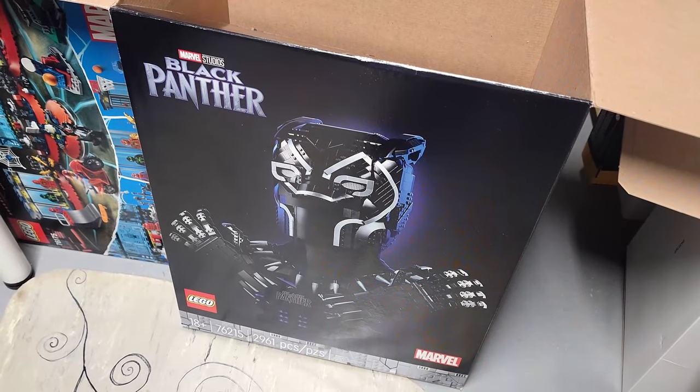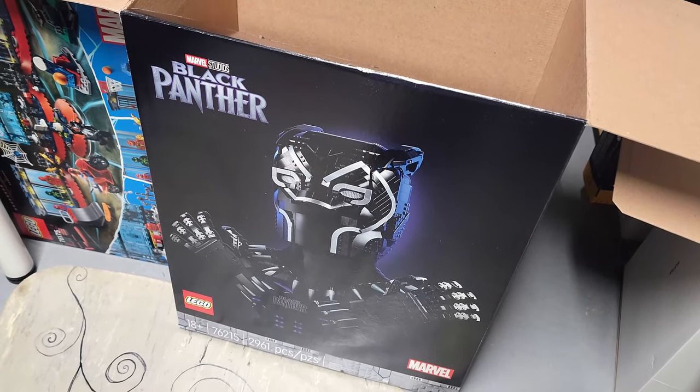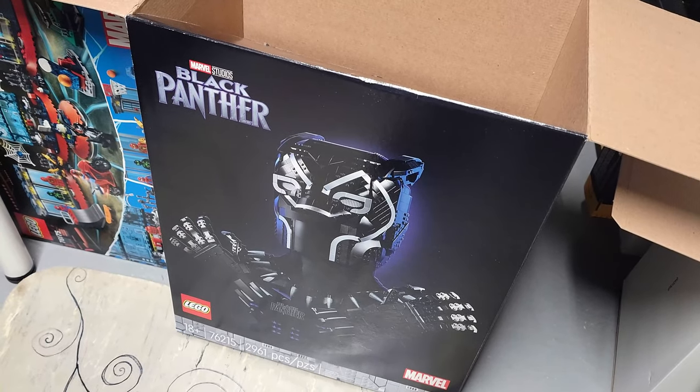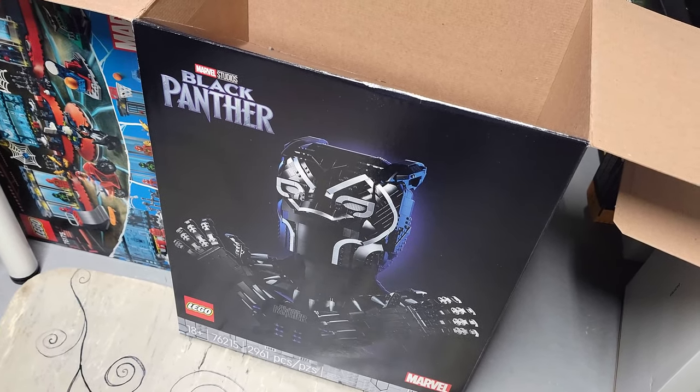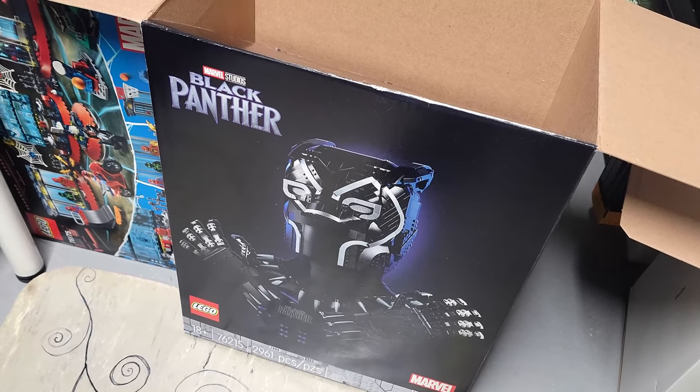Okay, done up in the bedroom for now. I came downstairs. We are gonna work on the Black Panther Lego set, the bust. It is gonna go up in the room. It's gonna be a feature of his room. It is superheroes after all, and Marvel Black Panther. He loves Marvel Black Panther.